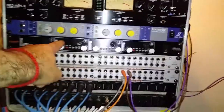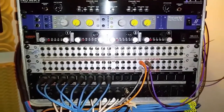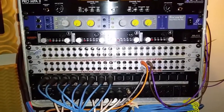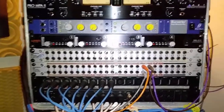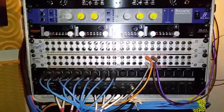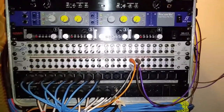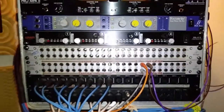Now, this mic pre right here is the Warm Audio WA412, which is actually a clone of a famous piece of gear from API. And I love this mic pre. It is just absolutely probably one of the best pres I've had the privilege of using. I like API equipment, so it just gives me the sound I love. Very punchy, very good on drums. Awesome on electric guitars. I've used it on vocals also, and it just delivers.